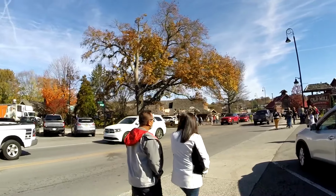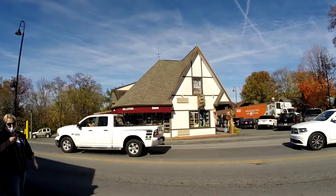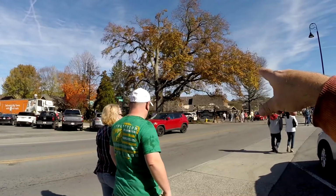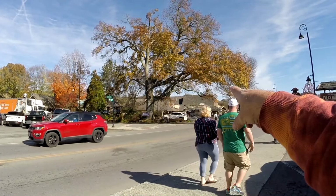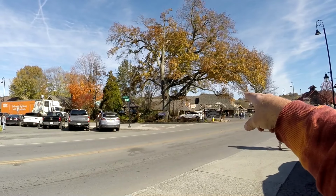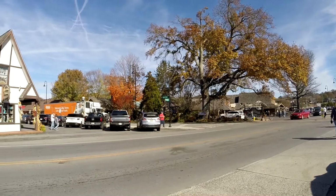Across the street is the Millstone Shop. Old Mill Road is right here, Old Mill Avenue. You get lunch and dinner at the Old Mill Pottery House. Excellent place to go. If you want good food, good place to go.